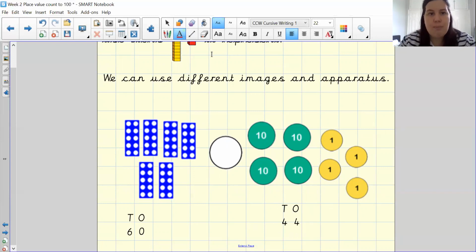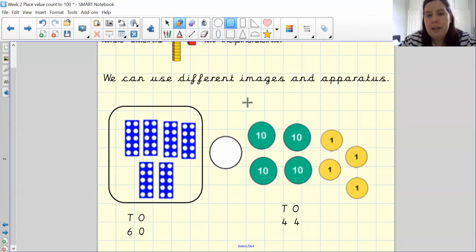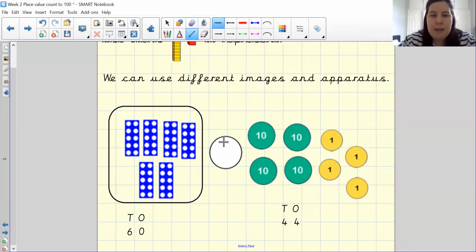Which side has the most tens? Well done if you said it was this side. So this side is greater than this side because 60 is greater or larger than 44. So that means when I do my comparison symbol, the big mouth has to point to the biggest number.